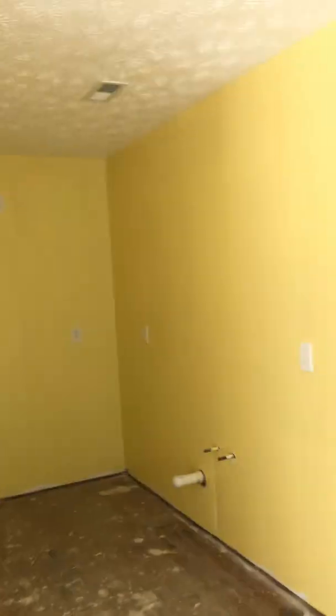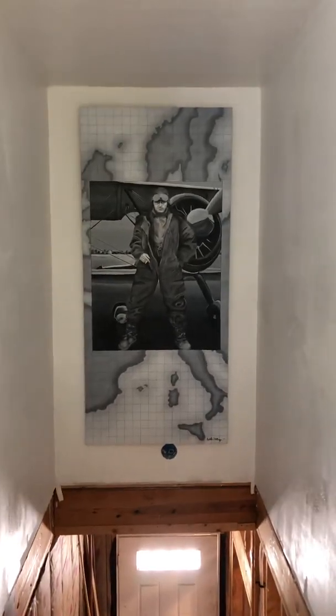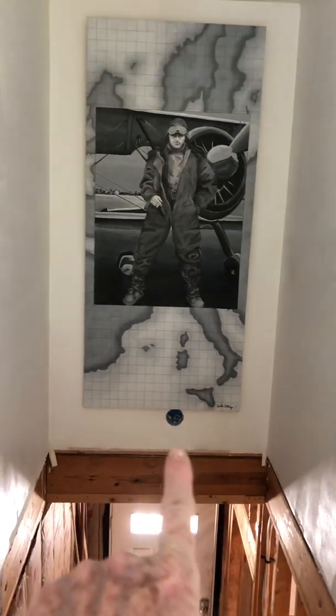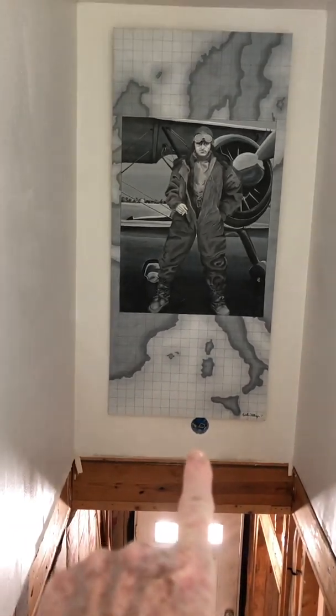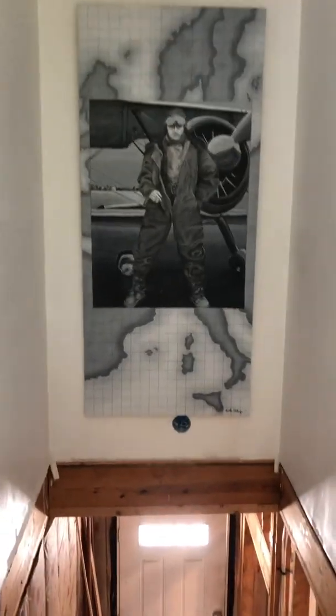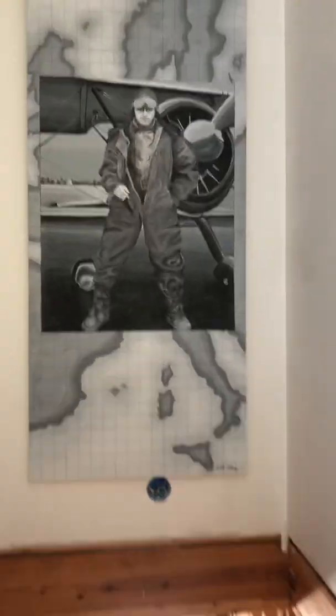And we don't have a light fixture in the kitchen yet, but we might be able to get that in there sometime next weekend, Memorial Day weekend. And this is the picture my daughter painted for Jim for Christmas. The light that we're going to be putting here is going to reflect up on the picture. So when people are going down the staircase, they can see a masterpiece completed.